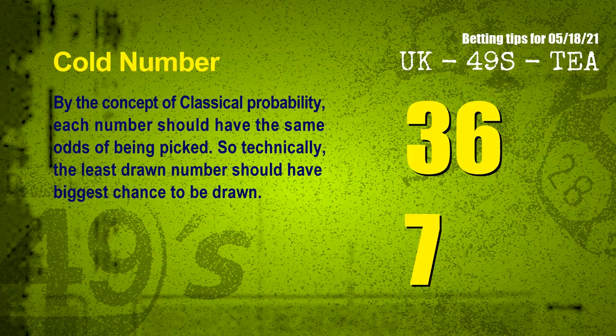In the end of this video, we have two more tips for you, which is cold numbers and overdue numbers. By the concept of classical probability, each number should have the same odds of being picked. So technically, the least drawn number should have biggest chance to be drawn. We count thousands of results before, find out the coldest two numbers for next draw will be 36 and 07.